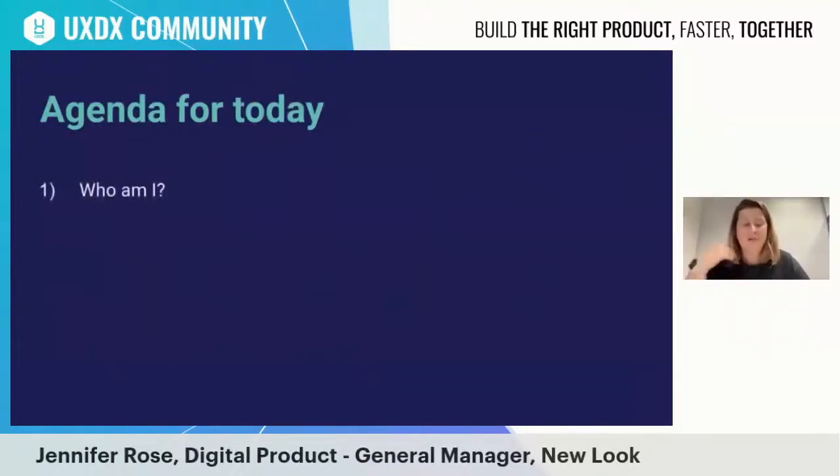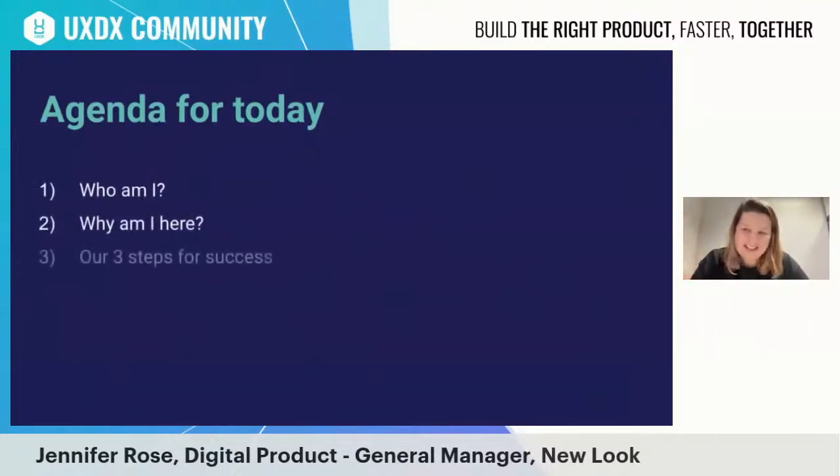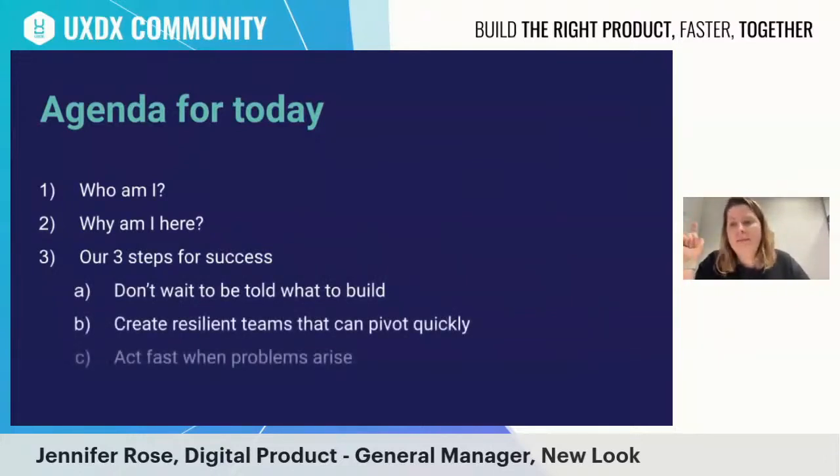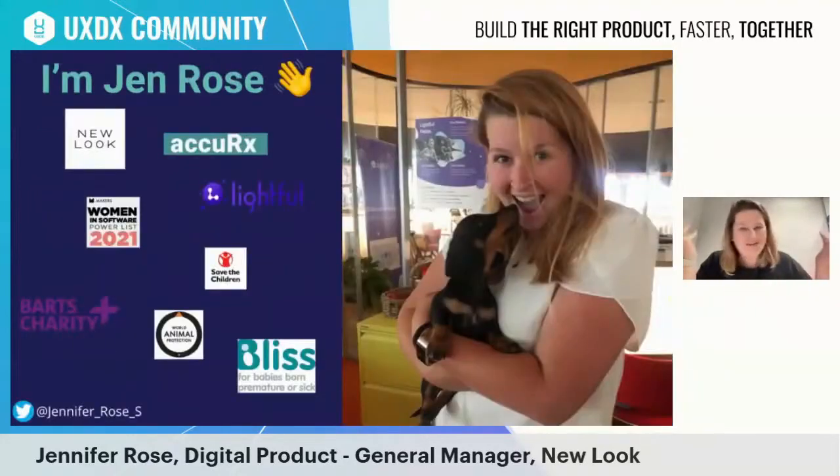So agenda, I'm going to cover who I am, why I'm here, and the three steps that I think are the main takeaways that I had from going through this process of building this product, which are: don't wait to be told what to build, create resilient teams that can pivot quickly, and act fast when problems arise. So I'm going to get into that a little bit later, but for now, briefly, I'm Jen.